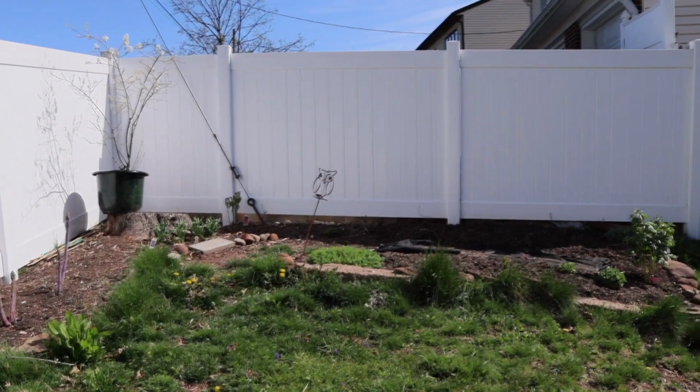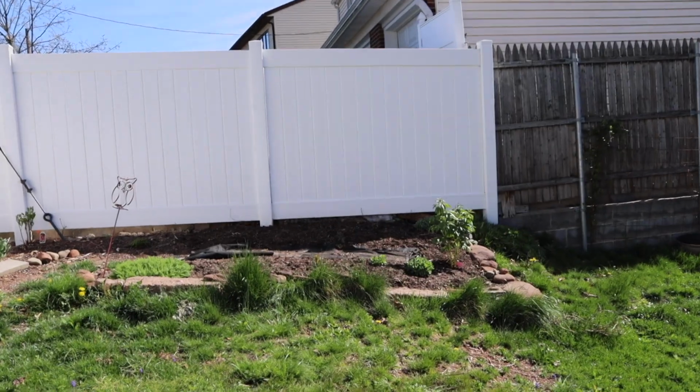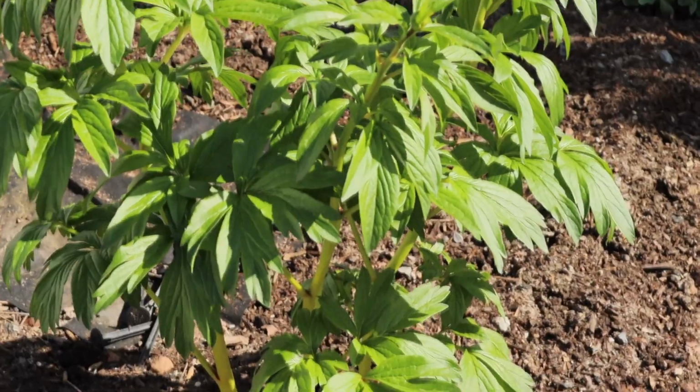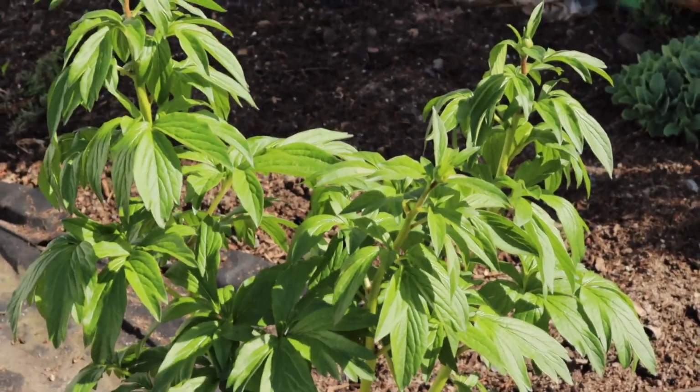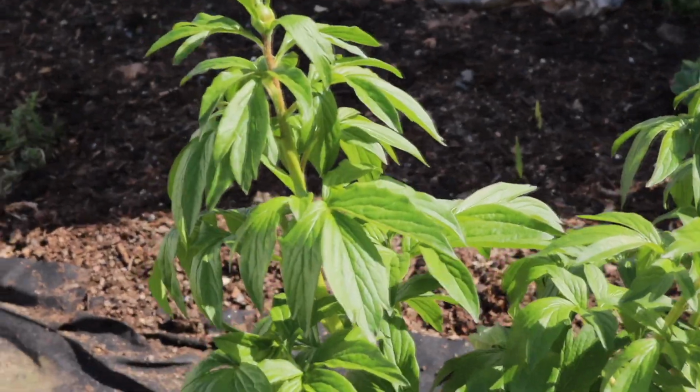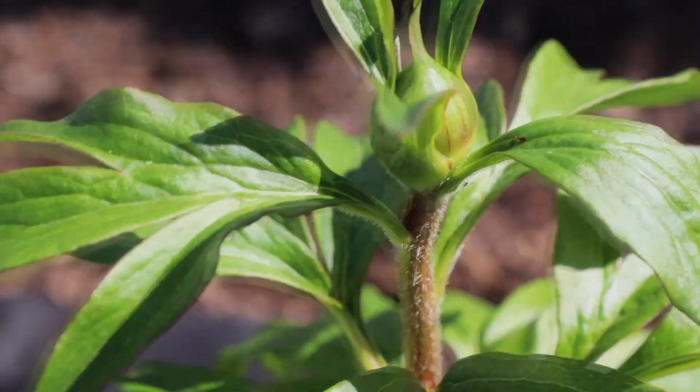And lastly, my cut flower garden is nothing to write home about right now. We have a couple of things popping up and growing on. Here is my Sarah Bernhardt peony, doing great. I think this, oh my gosh, those are buds. Hold up, oh man.